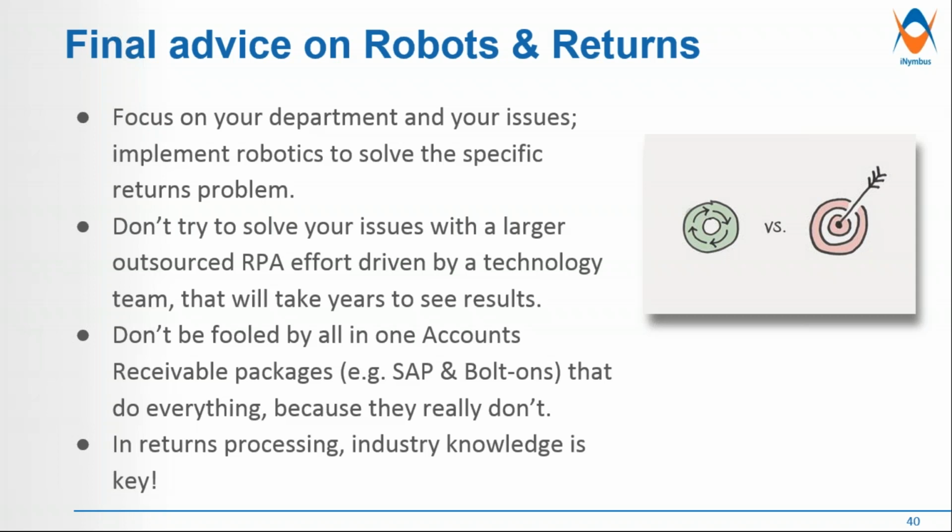And don't be fooled by an all-in-one accounts receivable package. Yes, there's SAP out there, which is great. It's more of an accounting and manufacturing and other ERP system, and there are bolt-ons, right? The bolt-ons say they can do everything, and typically they can store all of that data in a centralized place for you because teams may be reconciling in Excel or reconciling elsewhere.